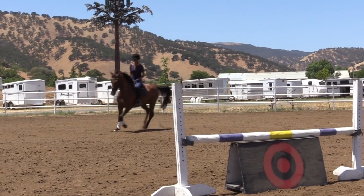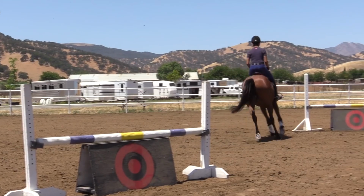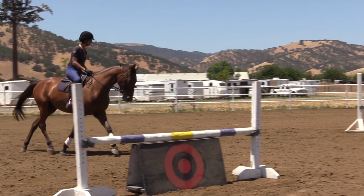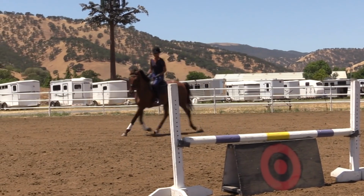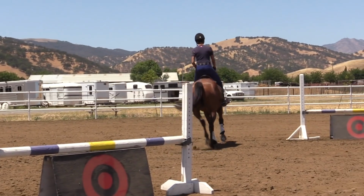It's kind of like, hey, I need to work on my contact anyway. So just keep going around there, Nicole. Maybe next time around. So you really got to keep kind of a Zen mentality about this. Now we're just going to point her back towards the jump and she ducks off. Very good. If you can, catch that circle quite early so that she's relatively close to the jump.